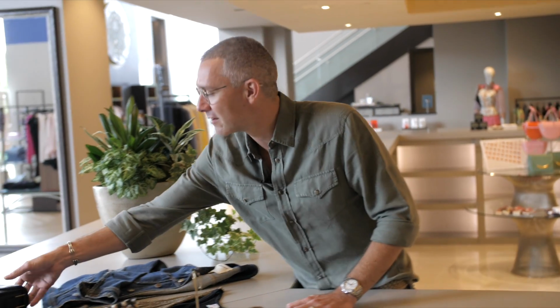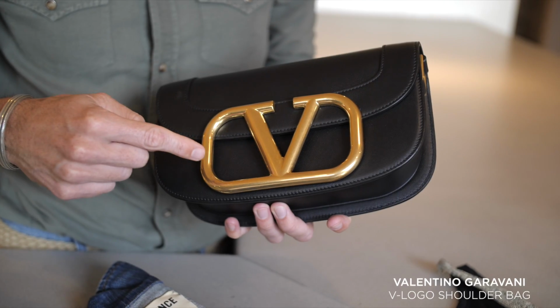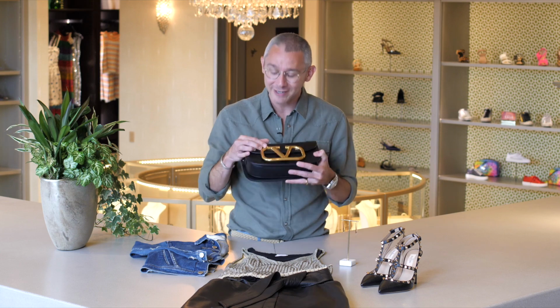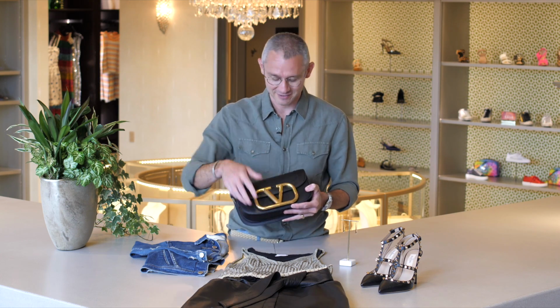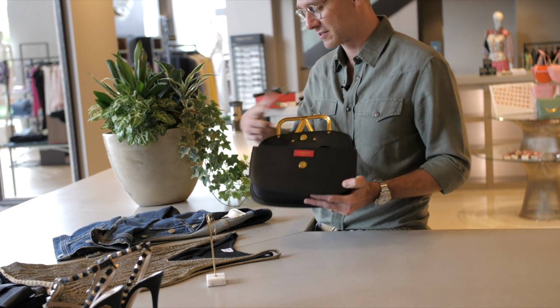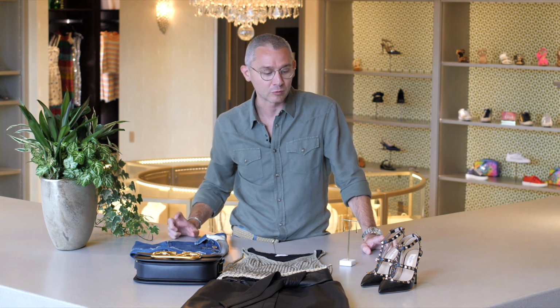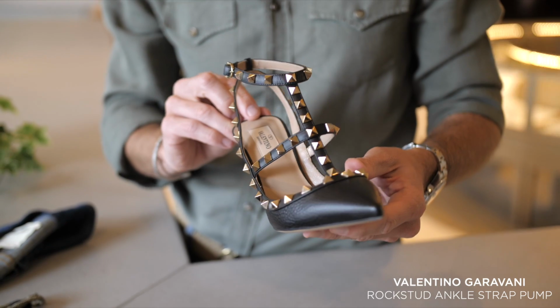With this, I paired this amazing Valentino statement bag with this beautiful brass logoing. This is the new logo, ladies, so very hard to find, especially online. Awesome size, so it gets all your accoutrement in there. There's a side strap. Also, I paired these really cool rhodium plated stud pumps from Valentino.